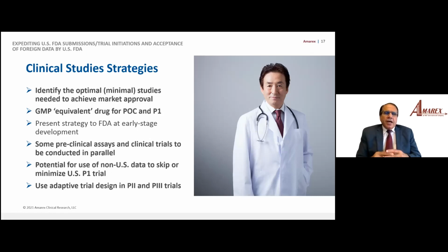Obviously, the way that we do it, we look at the indication, look at the population, and we look at the optimal study necessary. What do I mean by optimal study necessary? People think that you have to do phase 1, phase 2, and phase 3, and they have to do 2 phase 3. Not necessarily. It depends.